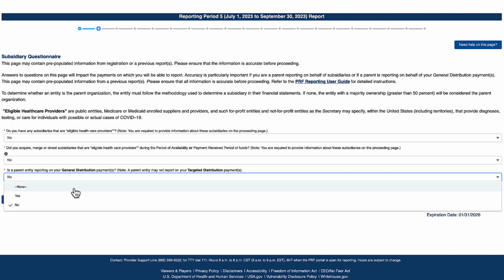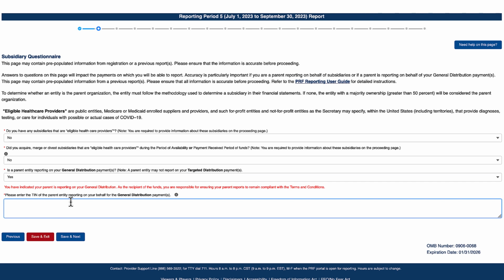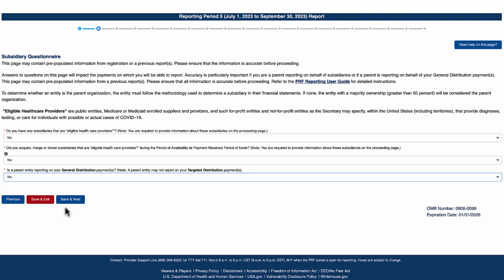Note: a parent entity may not report on your targeted distribution payments. Please enter the TIN of the parent entity reporting on your behalf for the general distribution payments. If your organization is a subsidiary of a parent organization and the parent is reporting on your general distribution payment, you should answer yes to the third question. If you answer yes to the third question, you will need to enter the TIN of your parent. Do not re-enter your own TIN here. Click the Save and Next button.